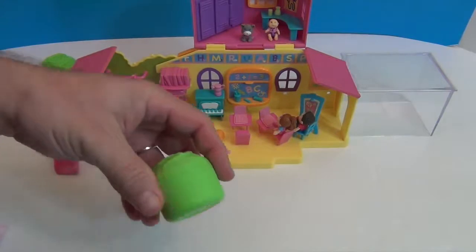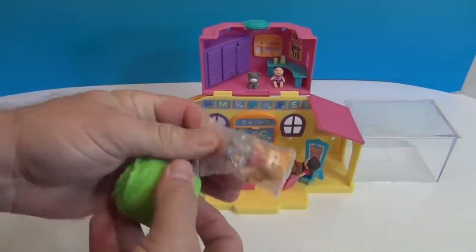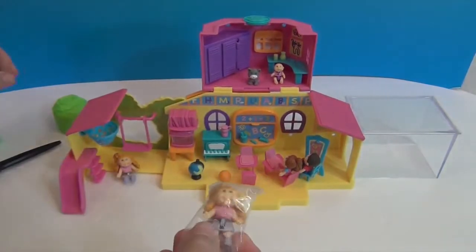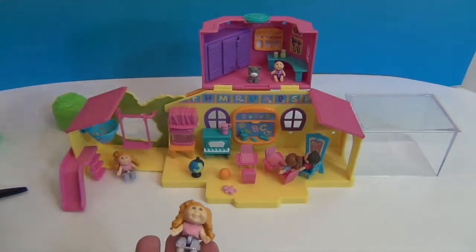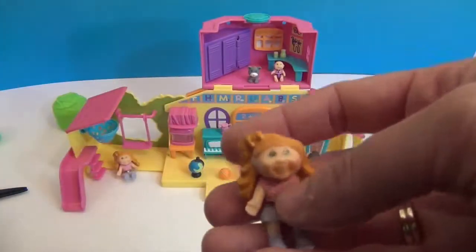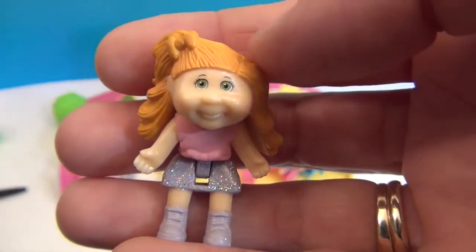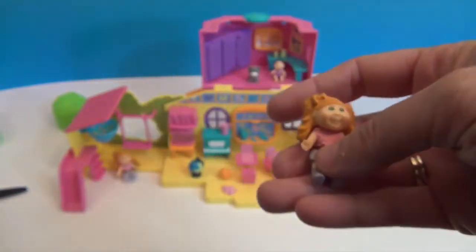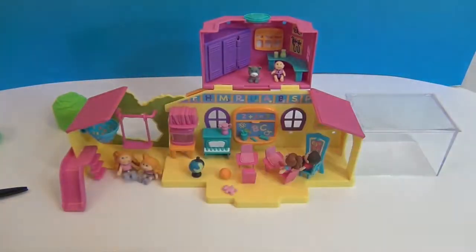All right, and go ahead. Last cabbage is yours. No way, are you kidding me? Two of her. Two rare kids. Very cool. We got twins. Congratulations, your cabbage is twins. Brittany one and Brittany two. Oh, that's funny. Both Brittanys.